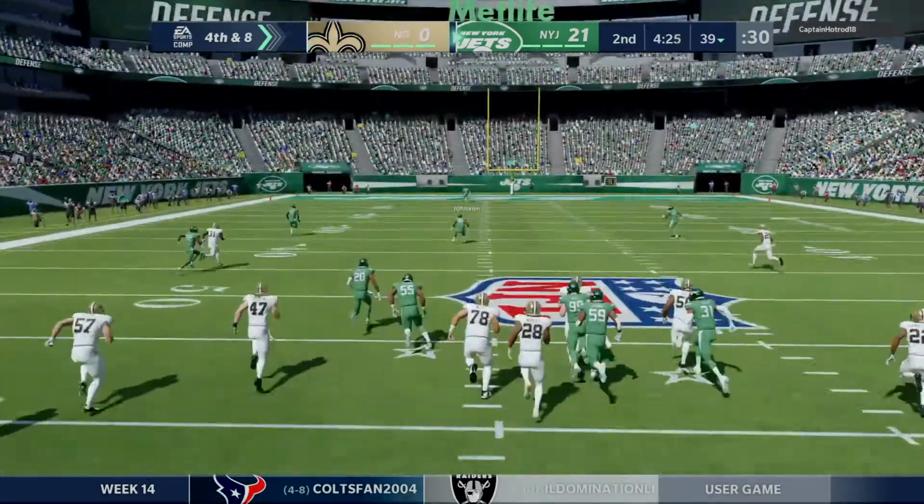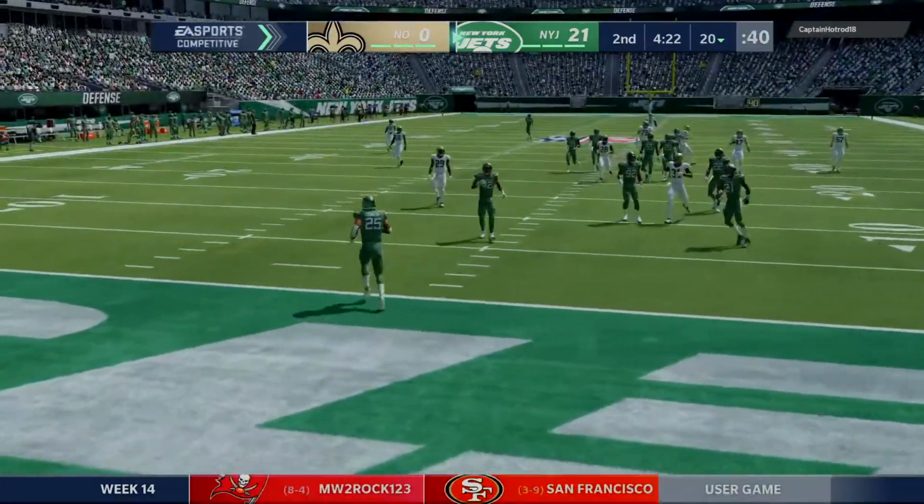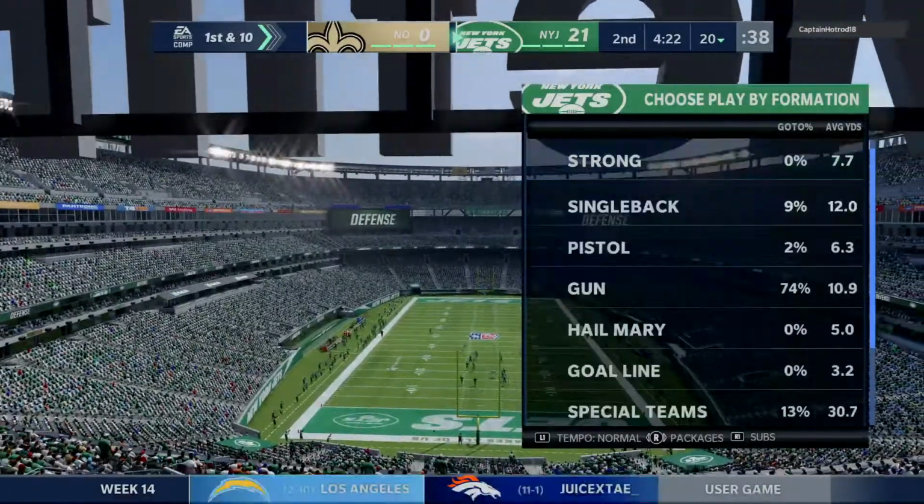So what's the answer to this? Either convert them or don't get the third down in the first place. Get your big chunks of yards on first and second down. The Jets take over first and 10 at their own 20-yard line.